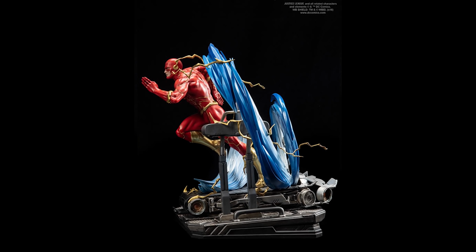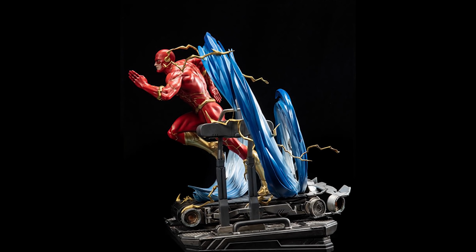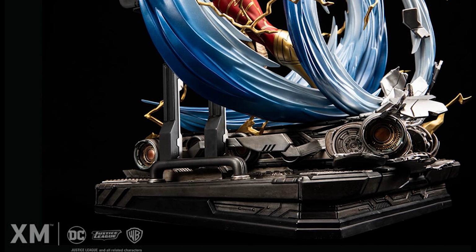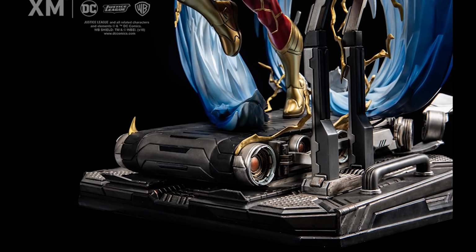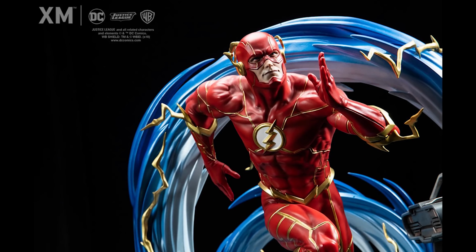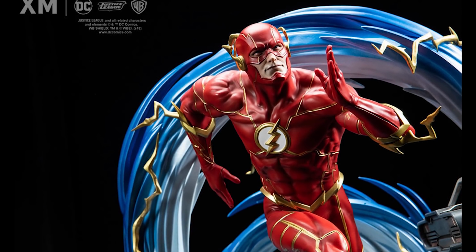I love the way it looks, very dynamic. I like that he's going through the Speed Force and that the treadmill looks like it's being ripped apart as the Speed Force comes around him. The colors look really vibrant. I saw this one at New York Comic Con last year in October, and I was very impressed with it. I think they did a great job on this statue.